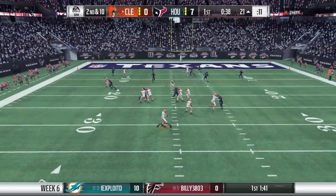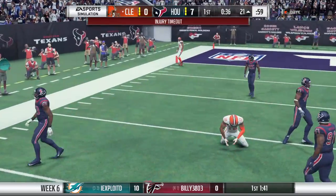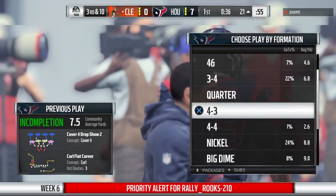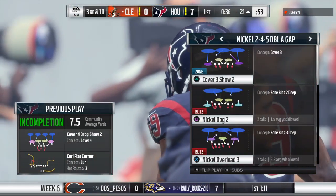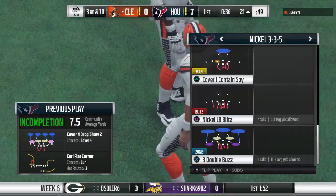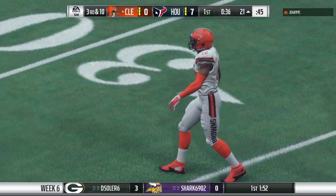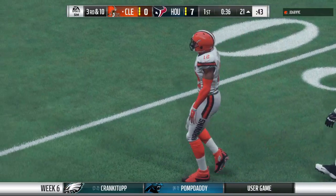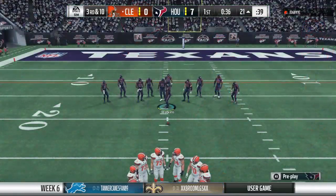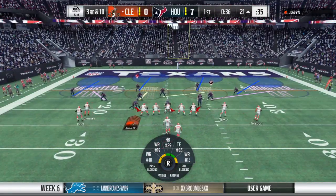From the gun, Kaiser. And it's incomplete. This offense was on the move. Now 2 straight incompletions have them looking at 3rd and 10.